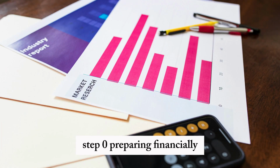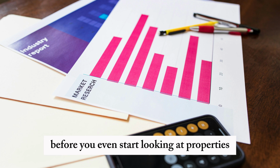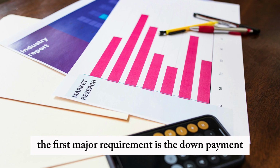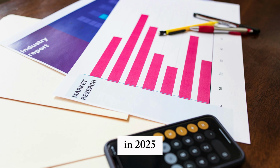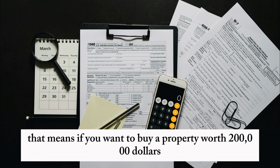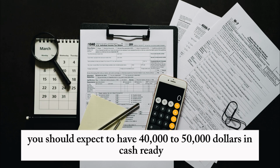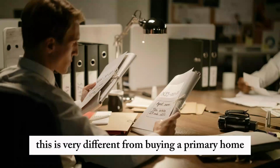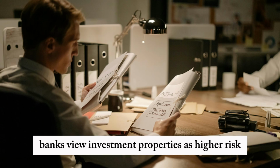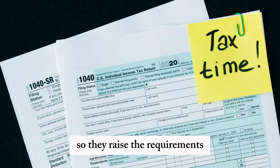Step 0. Preparing financially. Before you even start looking at properties, you need to prepare your finances. The first major requirement is the down payment. In 2025, most lenders require between 20 and 25% down for investment properties. That means if you want to buy a property worth $200,000, you should expect to have $40,000 to $50,000 in cash ready. This is very different from buying a primary home, where you might only need 3 to 5% down. Banks view investment properties as higher risk, so they raise the requirements.